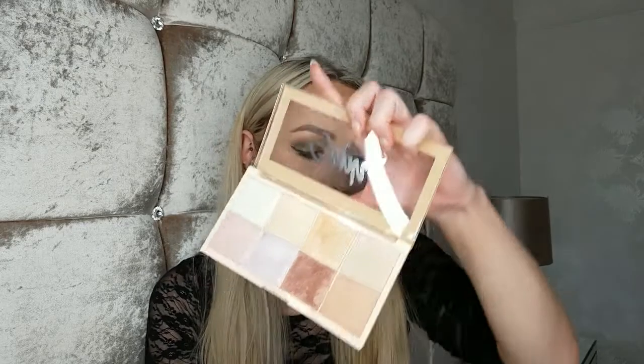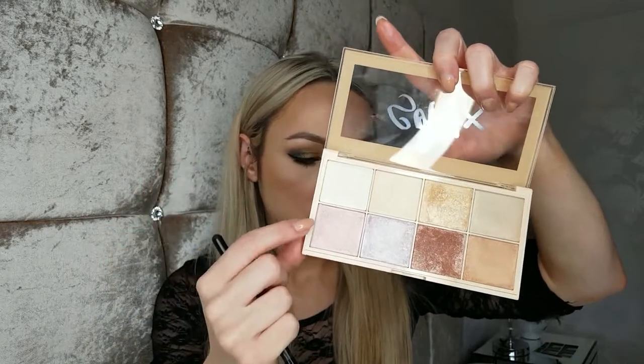So I've just cleaned off my brush and I'm going to go in with this sort of pinky shade. It shifts to all different colours, but it's essentially pink. And I'm just going to put that on the tip of my nose. Just have a go. Looks beautiful. It'd be really nice for really pale skin tones.